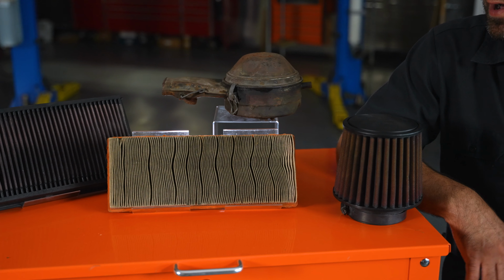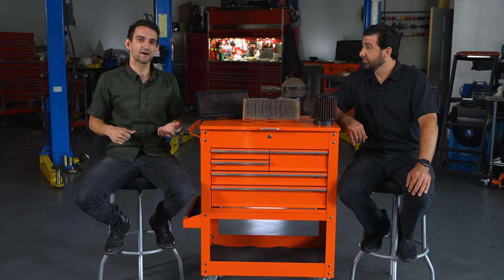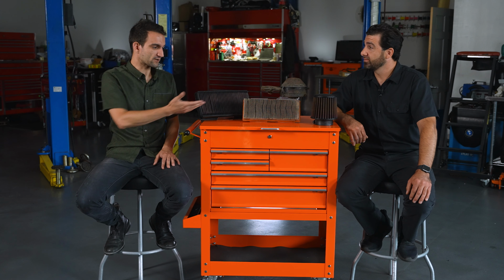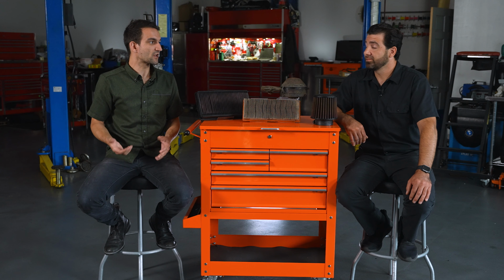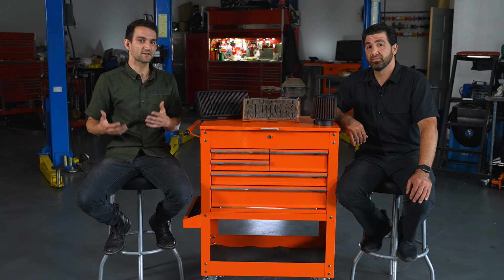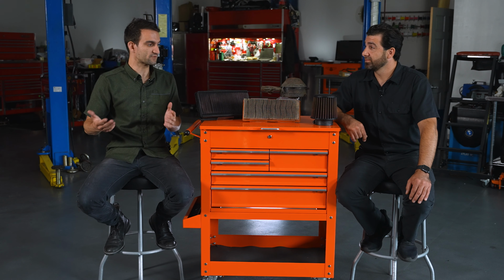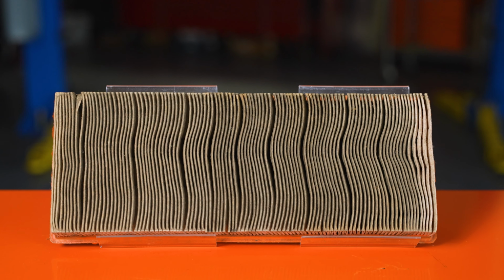Yeah, that's going to be the trade-off, I think, with that all of these filters are navigating. How much airflow do you want? How much filtration do you want? And I think for most people, you want good filtration and enough airflow to keep the engine happy. But beyond that, it doesn't need to be anything crazy. Definitely putting the focus on filtering things out of the air, keeping it out of your engine is going to be what most people want out of an air filter. I think this is going to be that Goldilocks option.